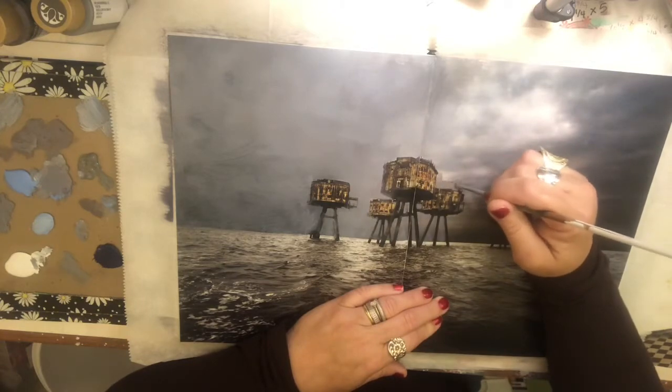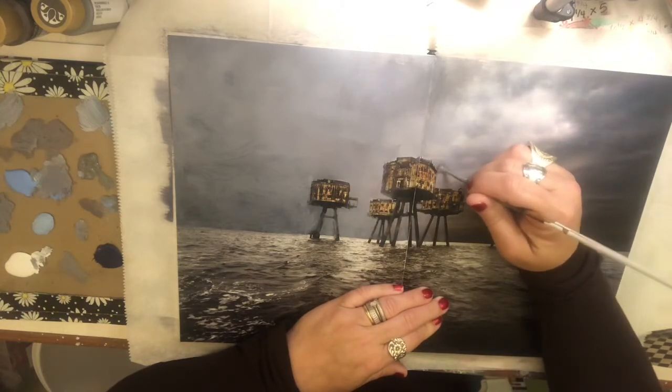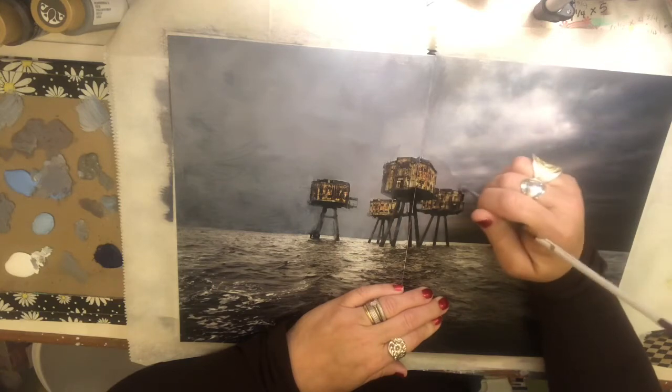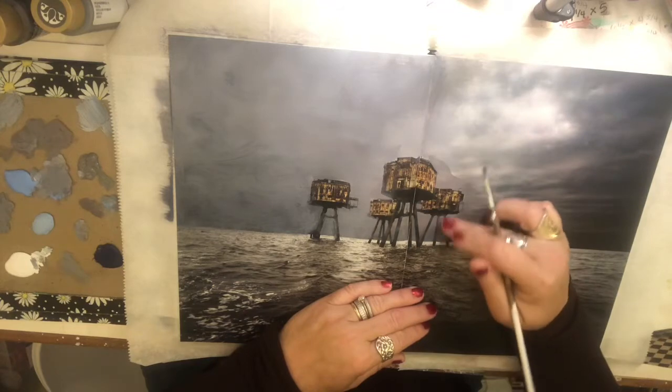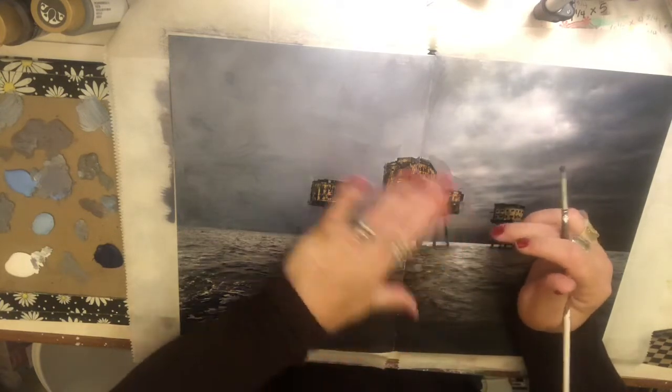Let's go ahead and just paint around these. I think I'm going to go ahead and do the whole sky. I'm liking this look. See, I'm learning to loosen up just a bit. I can tell a difference in me.